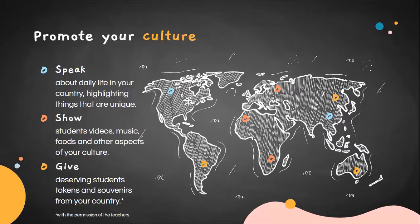Give deserving students tokens and souvenirs from your country. When I say deserving, I mean students who participate regularly and who strive to give their best in every session. But of course, this is at the discretion of the teachers with whom you work. Ensure that you have their permission to do so.